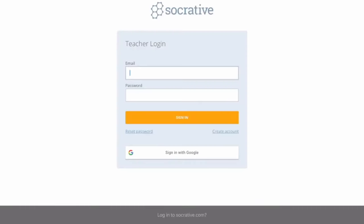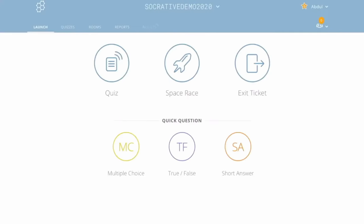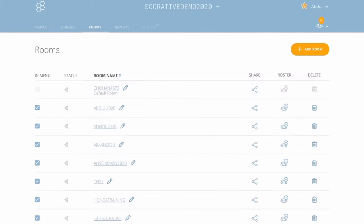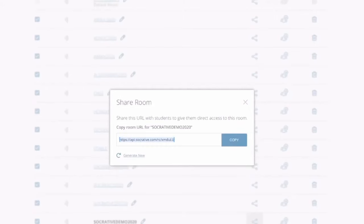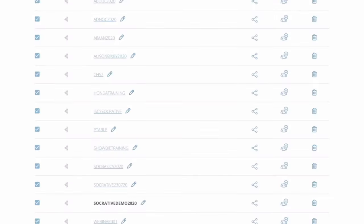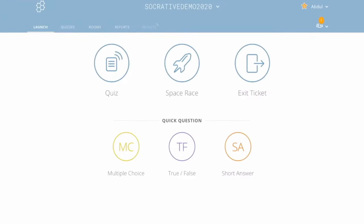Let's have a very quick tour of Socrative. So I'm going to log in using Face ID. And once I'm in, this is my screen. The first thing I do is invite students to my room by clicking on the share link next to the room and sharing the link through email or messages. And then the students tap on the link and join my room.